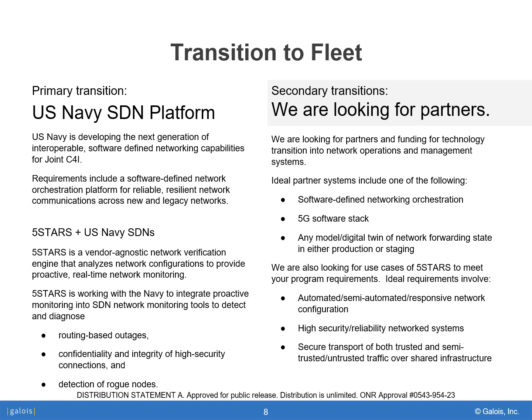We are actively searching for 5-stars use cases that will demonstrate capabilities under rigorous program requirements, including automated, semi-automated, or responsive network configurations, high-security networked systems, and secure transport of both trusted and semi- or untrusted traffic over shared infrastructure.